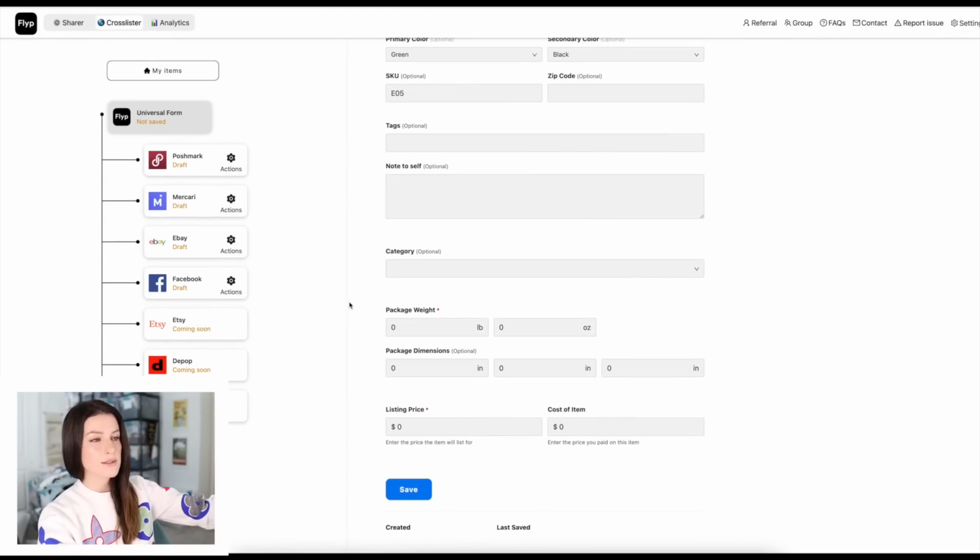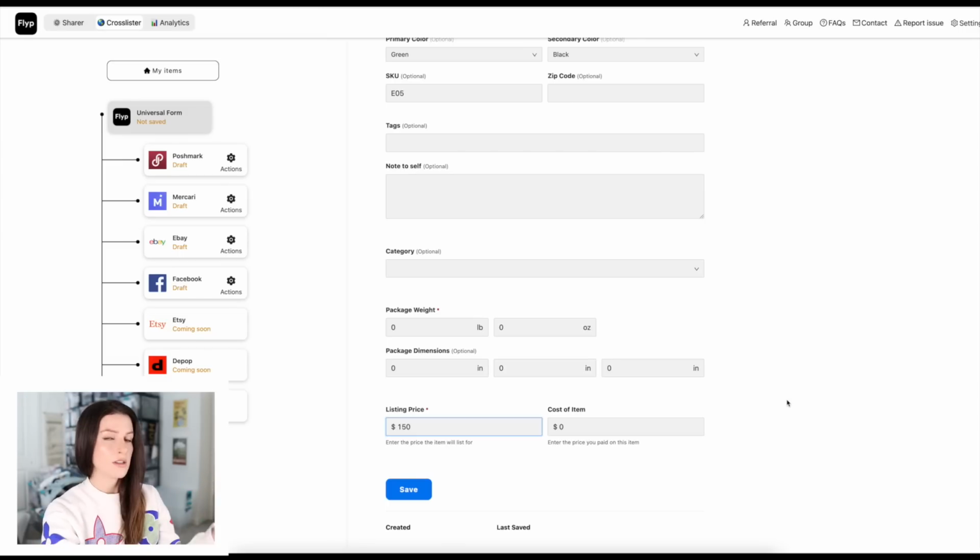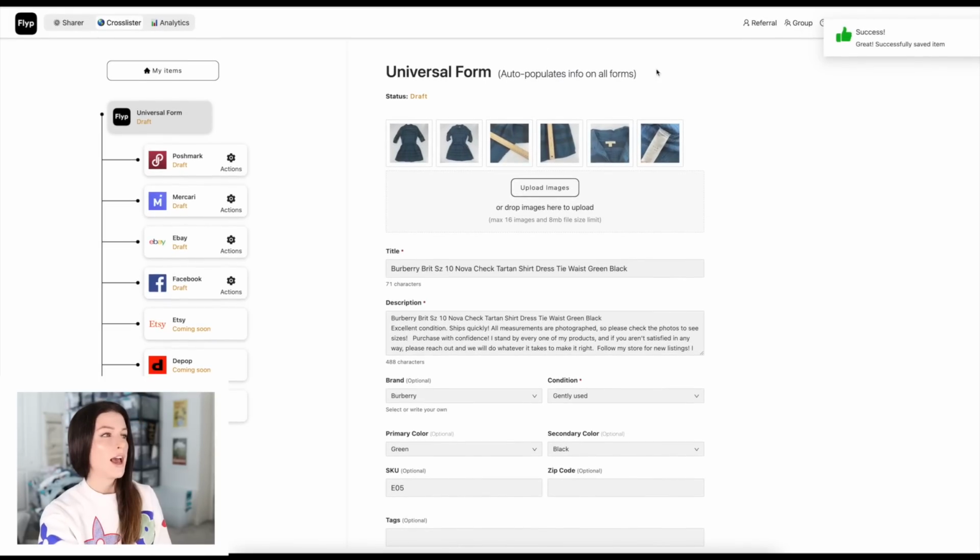You can put in the weight, the dimensions. I don't do that because I have shipping templates that I use, and I go into that in more detail in my listing video. So I'm gonna list it at $150, and you can also put the cost of the item. My cost was $50. And I'll save it.